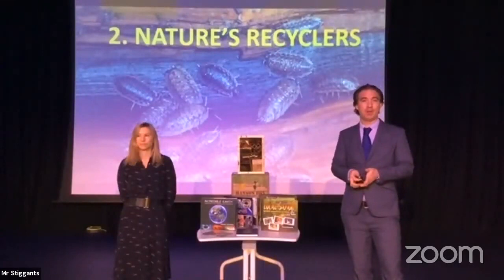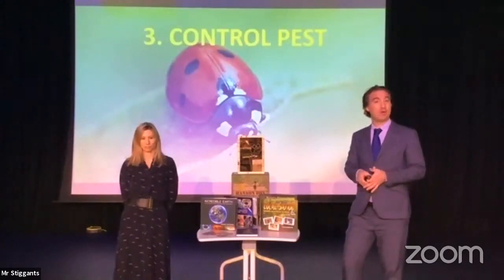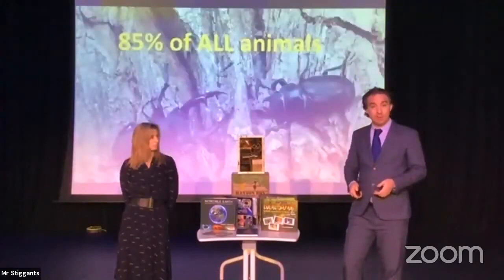Many of them, such as ladybirds, also control pests. These guys eat little aphids that otherwise could inundate our crops. So they perform a very important role. And insects themselves form parts of the food chain. They support many other types of animals, from birds to mammals, all the way across the world. So it really is no exaggeration to say these are very important animals.